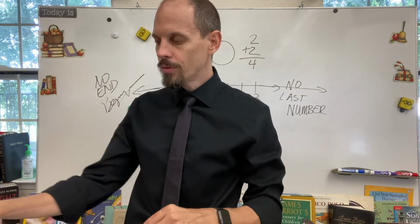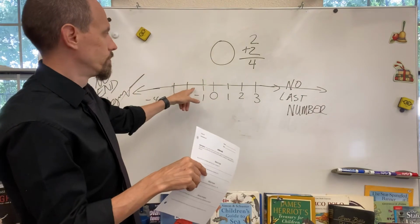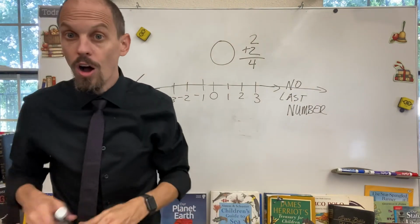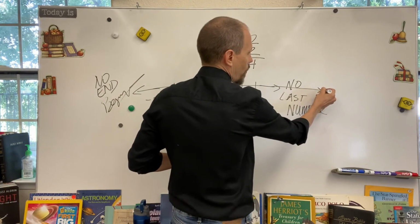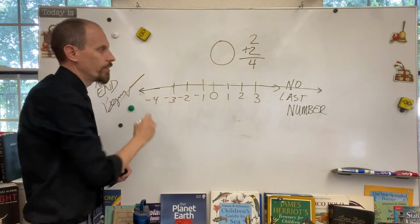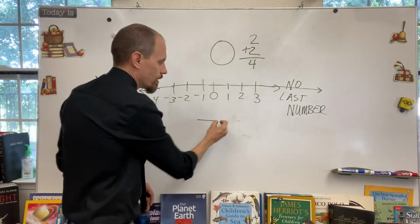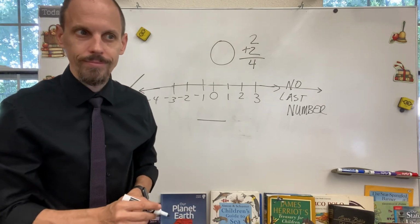Now, what I want you to do is on the bottom of your page, you're going to draw your own number line. Okay? And you can take it to whatever number you want this way and whatever negative number you want this way. But remember, we always finish our line with an arrow, because you'll learn this in geometry, that arrow means that the line goes on forever, because a true line never ends. If we do this, that's not really a line. You know what that is? That's called a line segment, right?